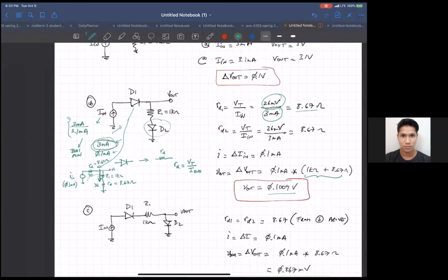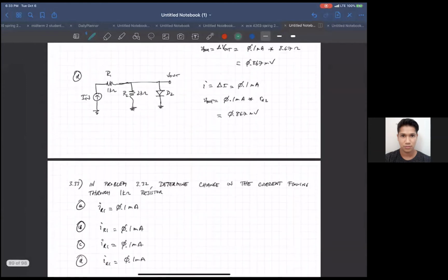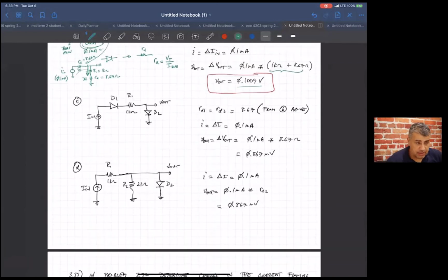Professor, quick question. What if we had parallel circuitry? Do we have to use the current division rule? Or how would it be? It depends on the specifics of the circuit. But things would get really complicated if you had 2 diodes in parallel, because you'd have to make a lot of assumptions about how much current goes through each one. If you had 2 resistors in parallel, things would be a lot easier. But if you had 2 diodes in parallel, you would have to assume they're ideal diodes, which I guess you could. Then you'd have to say half the current goes through one versus the other.